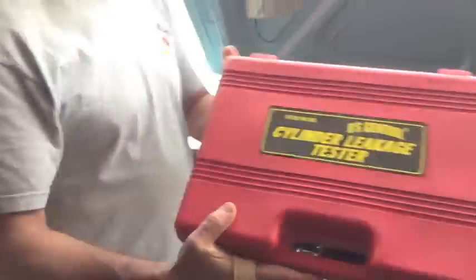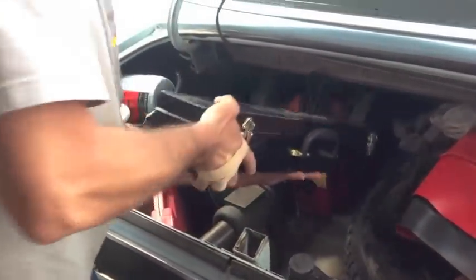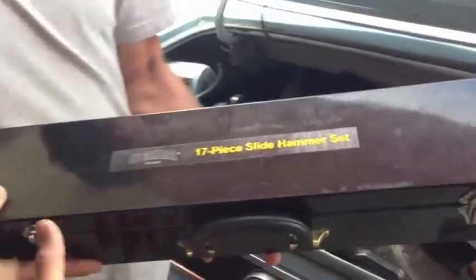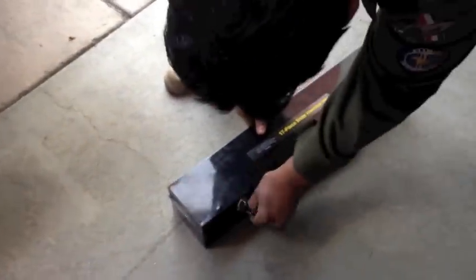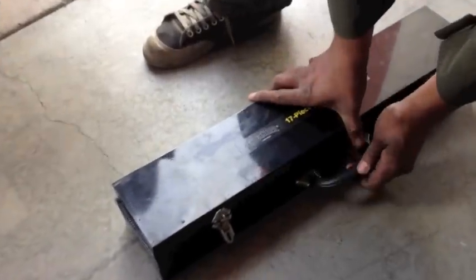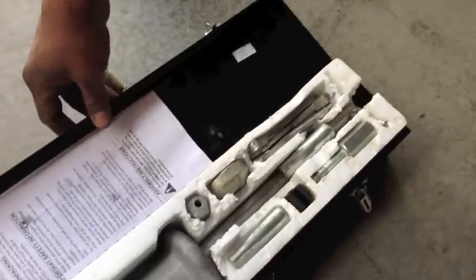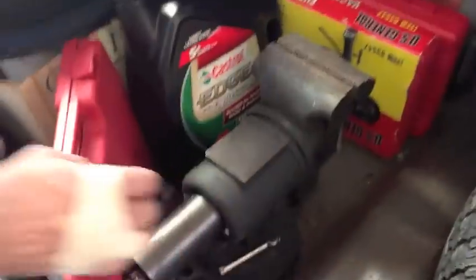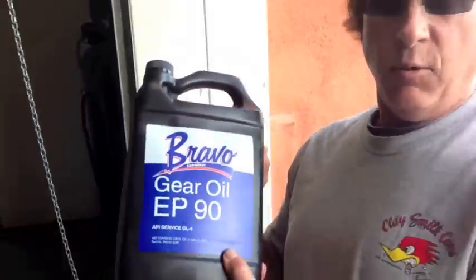Cylinder leakage tester. Is that a slide hammer? You wanted one? Look at this slide hammer. Let's put it on the ground, open it up. I guess this is a Mustang Medic update because it's what we got. We got the slide hammer set up. That's very cool. Oh, he's got a vise. Look at his motor oil. We always need motor oil. No, this is 90. Is that gear oil for the rear ends? Gear oil. Nice.